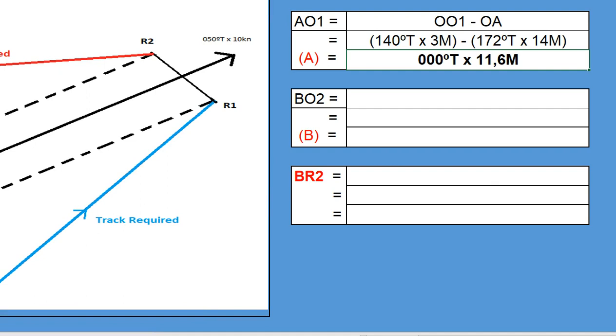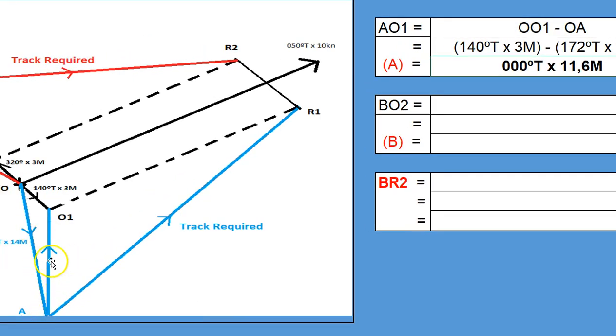So that means that this vector over here, A01, is going to be 000 by 11.6 miles. So it's pretty much due north. So this vector needs to remain 000, that relative vector. So from O1 looking down, it's going to be 180, and from A to looking up to O1, it's going to be 000. So for the ship taking action, the relative course is 000, and for the target, the relative course is 180. Now the same thing can also be done for vessel B.